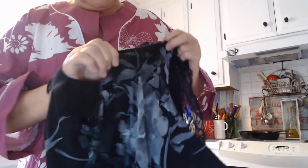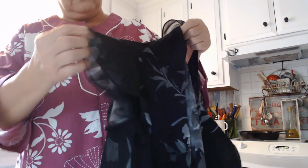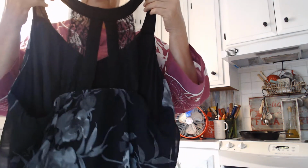It's got two-tone material for the collar, so it's got the pattern and then it has the black underneath as well. So it's like a two-tone ruffle in the front and then it's open in the back in like a V. Can you see it a little bit better now? Does that make a little more sense to y'all?